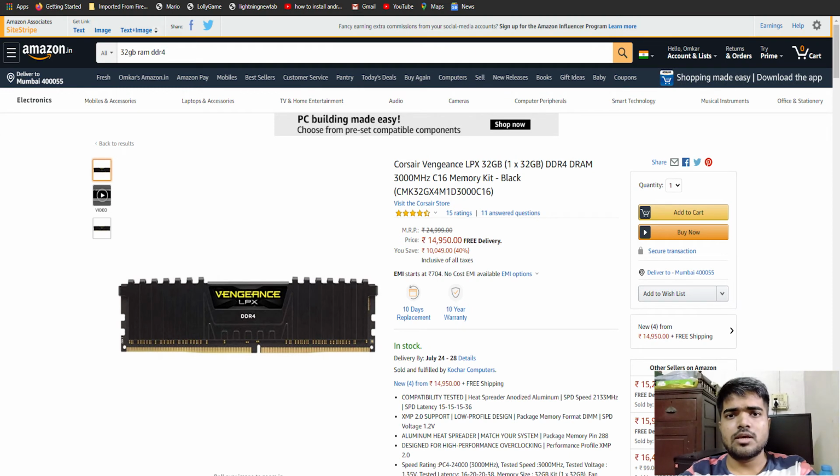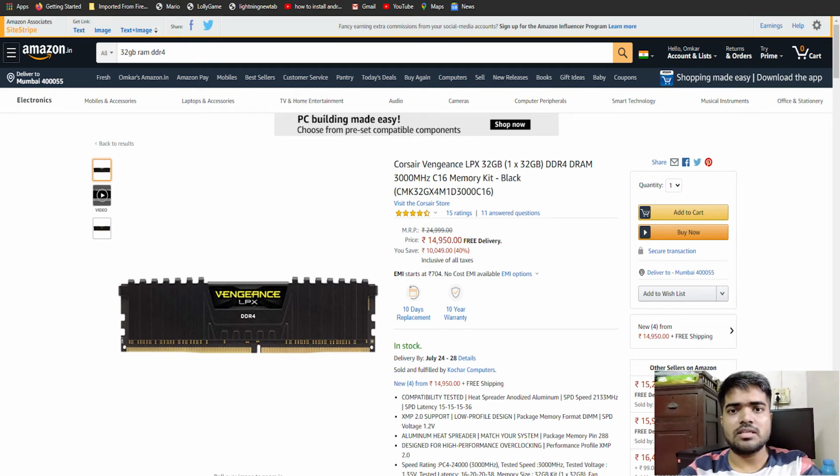So the RAM is Corsair Vengeance LPX 32GB DDR4 RAM. It's a 3000 MHz RAM. It supports XMP 2.0. This RAM comes at a price of Rs 14,950.